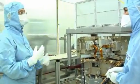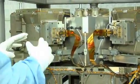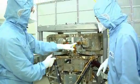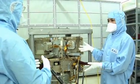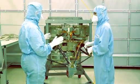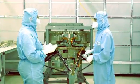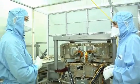MIRI deliberately has a very modular design so that each module, for example, this box here, can be built and tested by itself before we build it into the rest of the instrument. Did you build these modules all here? No, we had different modules built in different parts of Europe, because that way we could use the skills of a lot of different institutes, all of which have very specialist knowledge about certain areas of how to do instruments, and we could bring it all together to create the MIRI.